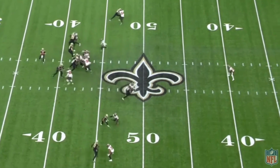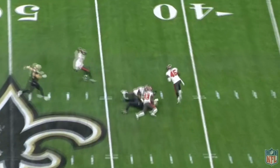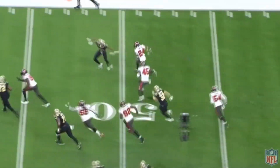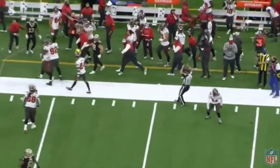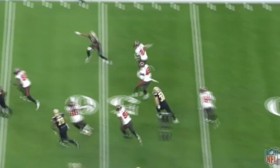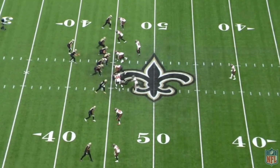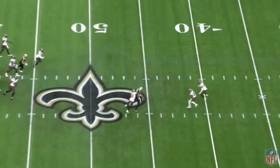However, as you see, Brees finds Cook, who runs a great route on Winfield, but Winfield pops it out. Cook has had a fumbling problem, and none more devastating than that one. White picked it up, and that was the beginning of the end for the New Orleans Saints in that game. I really do think that there's a real chance that the Saints win the football game and go back to the NFC Championship if Jared Cook doesn't fumble the football.